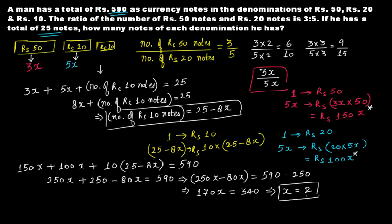Now, the value of x comes as 2. Therefore, how many notes does the man have of rupees 50? 3 times x, that is 3 times 2, that is 6. What about the rupees 20 denomination? 5 times x means 5 times 2 means 10. And for rupees 10, let's say the number is n: 6 plus 10 plus n is equal to 25. So n is 25 minus 16, that is 9, right? So 9 plus 10, 19 plus 6, 25, it's true.